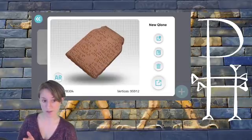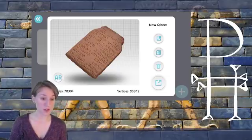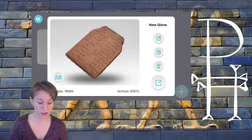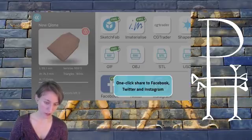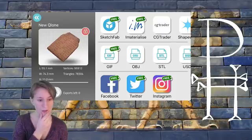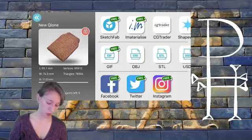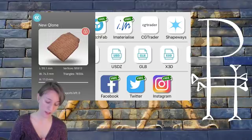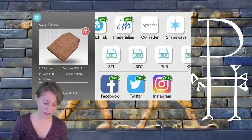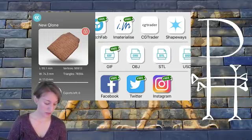What we can do once you have your final scan and you like it, and you want to export it for other people to see or export it so you can print it, is use this little button on the bottom right. There we go. And it gives you the option of importing to things like Sketchfab, which is a 3D model storage thing. You can share it with other people via Sketchfab. You can also save it to various file formats. So if you want to do a 3D print of it, you can do that. If you want to make a video of it, you can do that. And you can also share it to Facebook, Twitter, and Instagram, which is very useful.